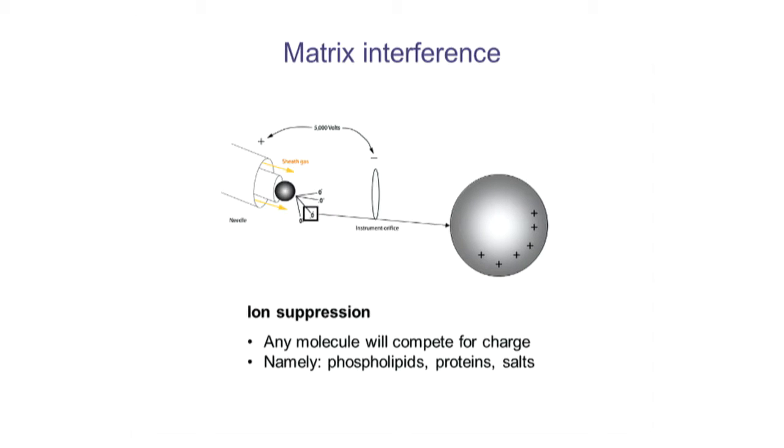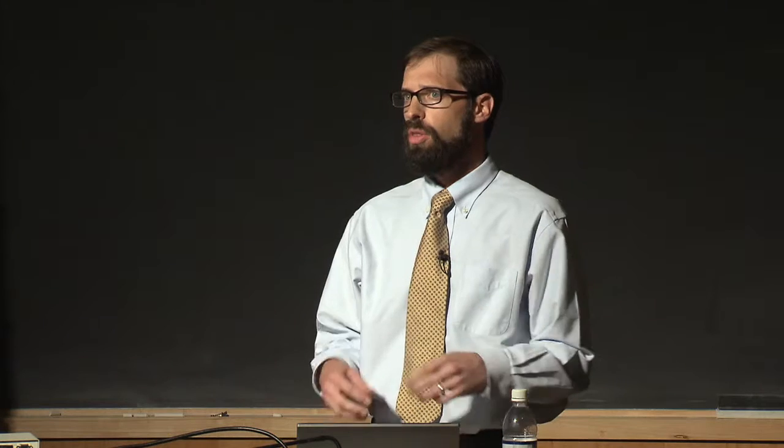The other problem that we have is something called ion suppression, which is a form of matrix interference. Matrix interferes with all assays, including immunoassays, but it also interferes here. I showed you before how we ionize things and get them into the instrument. We have to put a charge on the molecule, and it turns out that things will compete for charge, more specifically phospholipids, proteins, and salts. They will grab onto that charge and not let your analyte of interest have the charge it needs to float into the mass spectrometer. Well, that means that we could have a potential false negative.